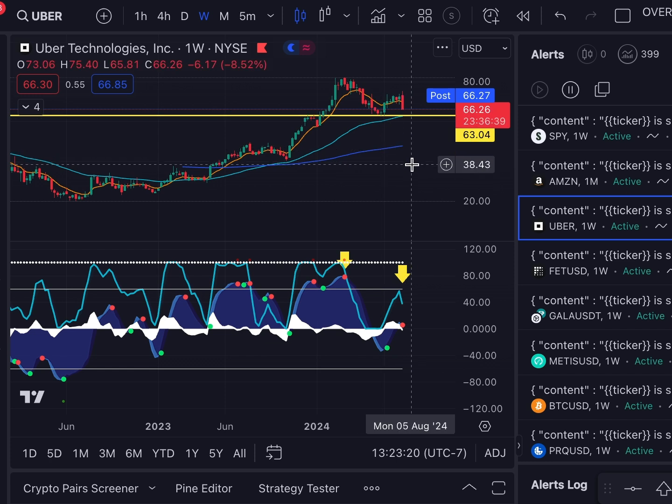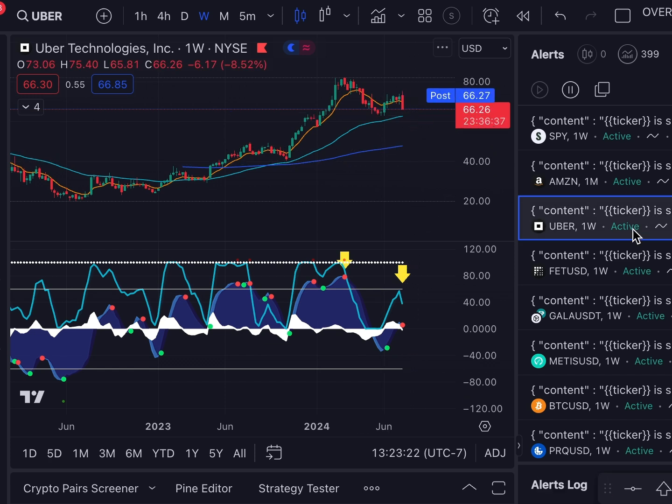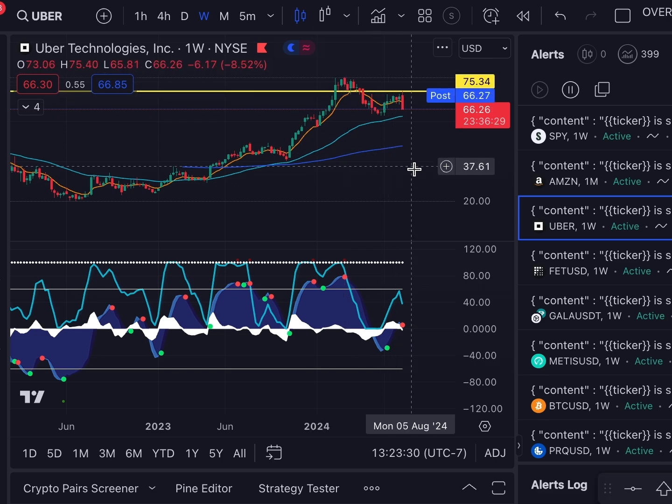That thing could hit 40 to 50 bucks there. This would be a great short opportunity, I think, here on Uber. Again, off the red dot. If that closes tomorrow, that will be confirmed. Your stop loss on a short trade would be around 75. I like that trade for a short there.